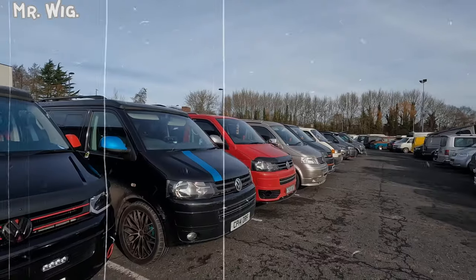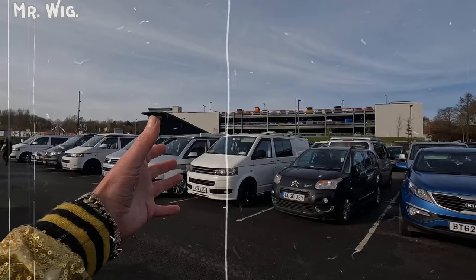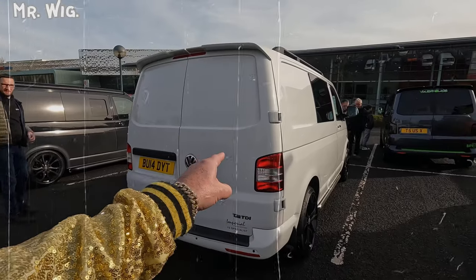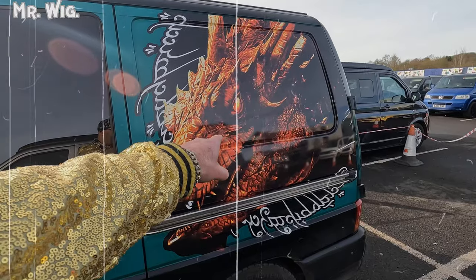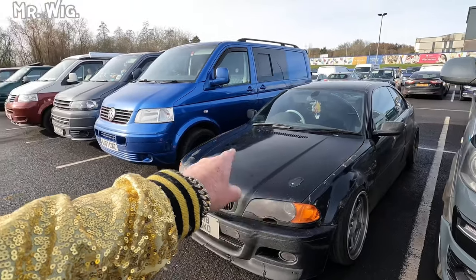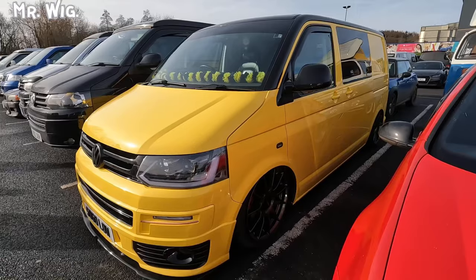Oh my goodness, in one place. Looking at a Mr. Wig T5. I don't have time. 1000 campervans. There's a white one, an orange one, a silver one. Look at this one, the dragon. What's a BMW doing here by the campervans? White and red, flowers. Hello, you puppy.